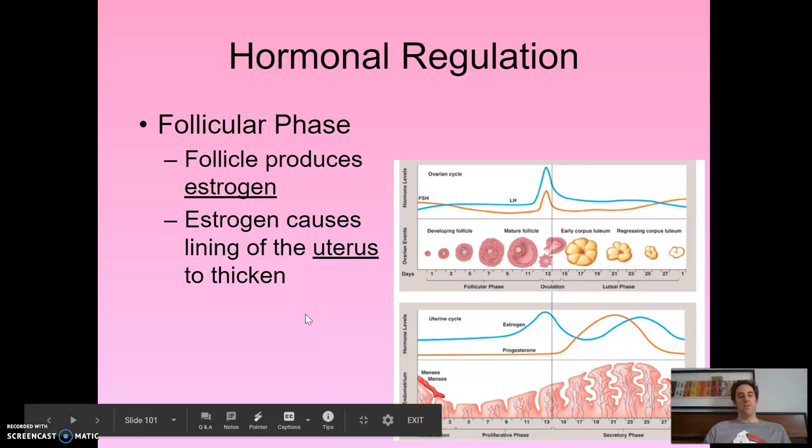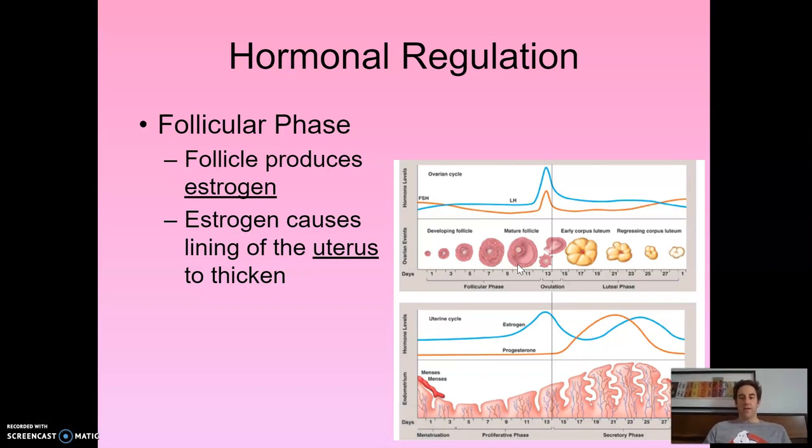Estrogen causes the lining of the uterus to thicken. Now, why would this be happening? Well, the egg is inside this follicle. Soon we're going to release that egg, and that's when pregnancy can occur.